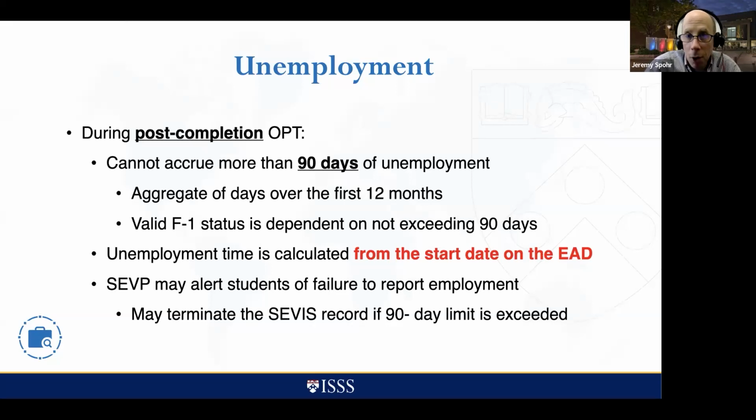But maybe your card begins on July 1, but your job does not begin until August 1. So that's okay too, but you will accrue 30 days of unemployment during that time. So you have flexibility to start work after the card starts. And it's a pretty good system. Hopefully you can time it as best you can so that you don't accrue too much unemployment time.